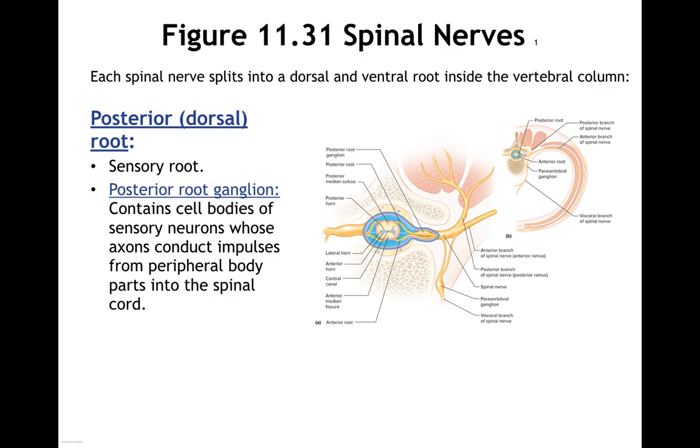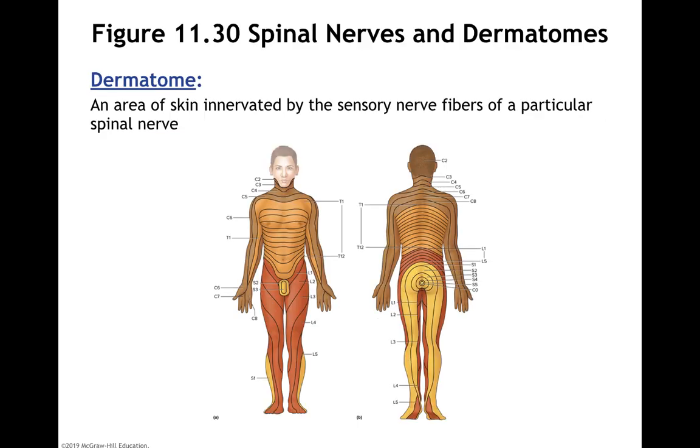So we look at the spinal nerves. Each one splits into a dorsal and ventral root inside the vertebral column. That dorsal root, or posterior root, is a sensory root, containing cell bodies of sensory neurons whose axons are conducting impulses from the periphery of the body to the spinal cord. A dermatome is an area of skin that is innervated by a sensory nerve fiber from a specific spinal nerve, and that can help you to assess damage to spinal nerves.